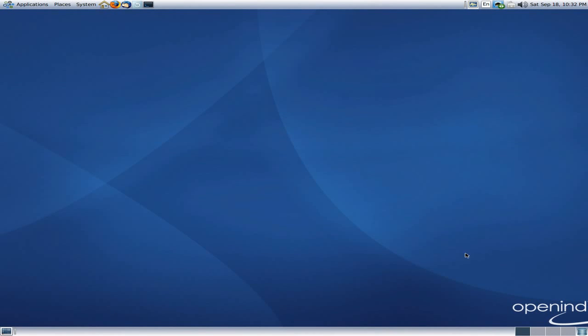We've got OpenIndiana. Yes, it's reborn. OpenSolaris has been gone in the community, and here it is. It's a development build, by the way, development build 147, so don't expect things to go as planned. First mistake is the name doesn't fit on the screen. It's a bit of a bummer.